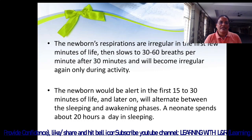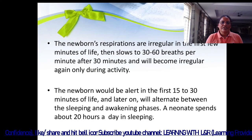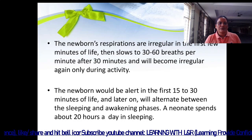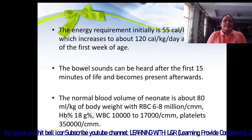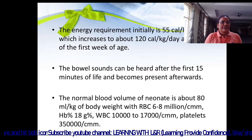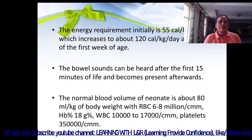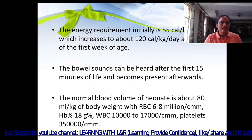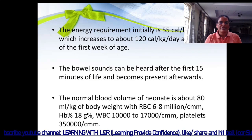The newborn would be alert in the first 15 to 30 minutes of life and later on will alternate between sleeping and awakening phases. A neonate spends about 20 hours a day sleeping. The energy requirement initially is 55 calories per kg per day, which increases to about 120 calories per kg per day at the end of the first week of age. The bowel sounds can be heard after the first 15 minutes of life and are present afterward.